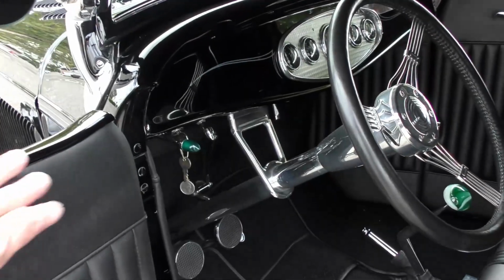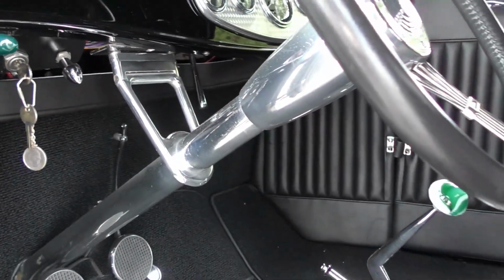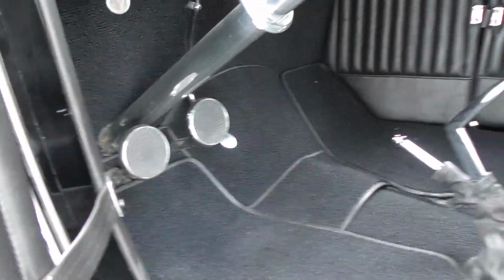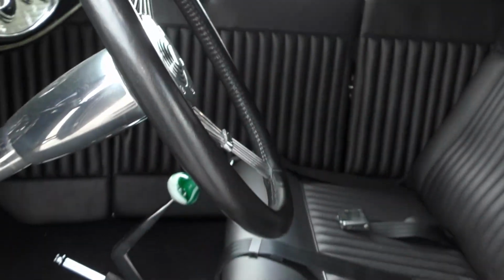Get in here for you. Blinky style turn signal, drop down steering column, vintage style billet, factory style pedal settings on it. This seat flips up. We'll take pictures behind the seat for you.